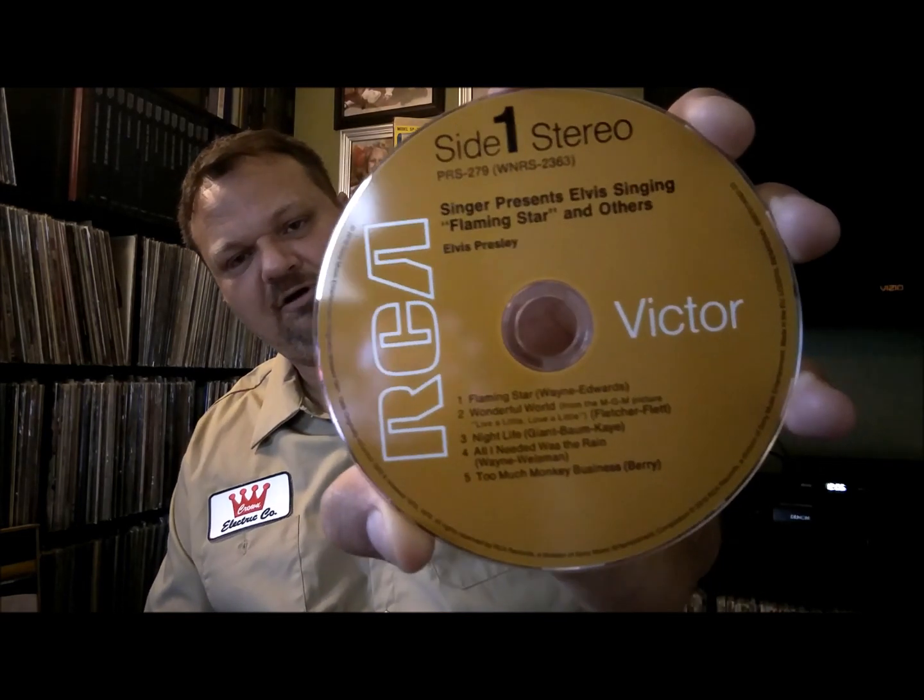Oh, and the label is now the mustard yellow with a PRS 279 catalog number. It's the only label that will look like that in his catalog. The only label that will have that number in his catalog too.